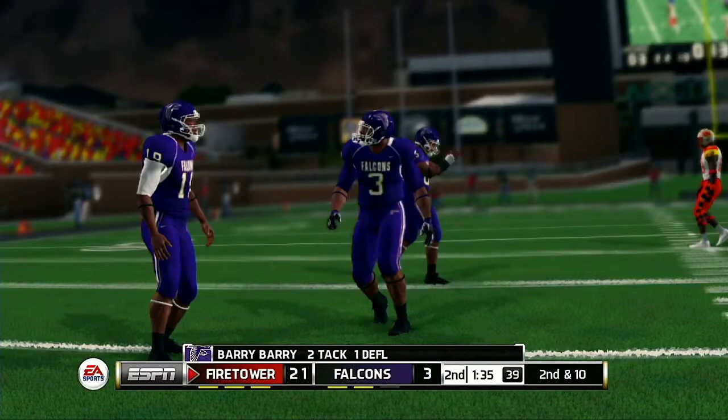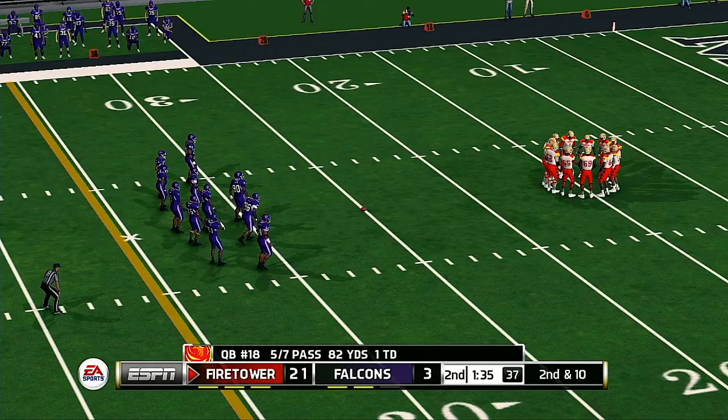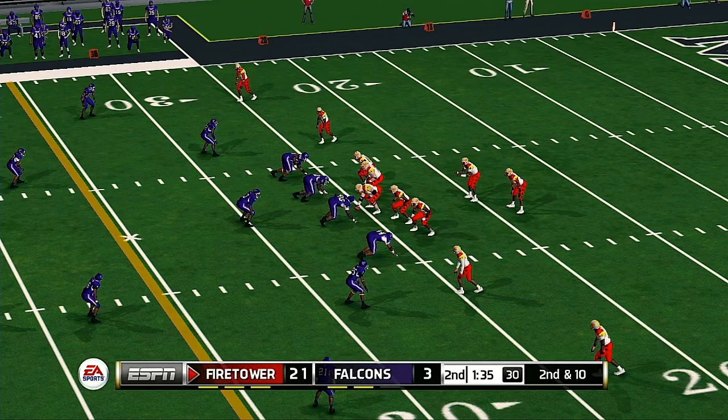Quick pass, and he's right there to knock it away. He threw that to a guy who was well covered, and it almost got intercepted. Yeah, he's very lucky. That ball was only tipped. Second and 10. Ball on their own 25.